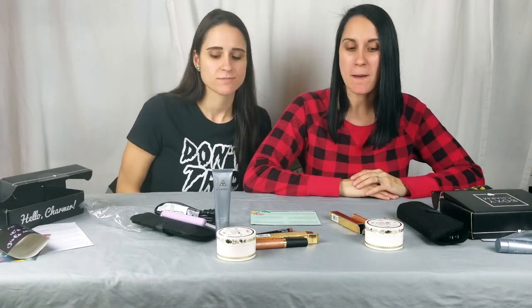So besides both of us doing BoxyCharm, I have two sister-in-laws that also get BoxyCharm. And usually we trade, or, you know, if someone likes something, like my one sister-in-law doesn't do a lot of eyeshadow, so she usually gives me her eyeshadow palette because I love eyeshadow palettes. But I don't think this time we'll want to trade any of this.